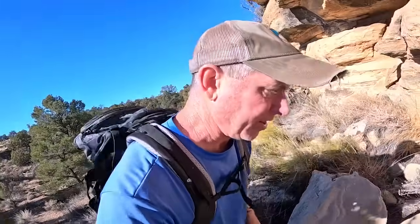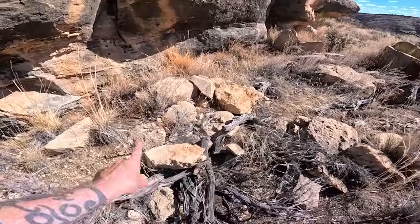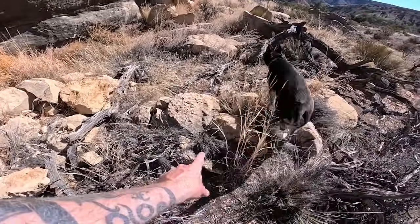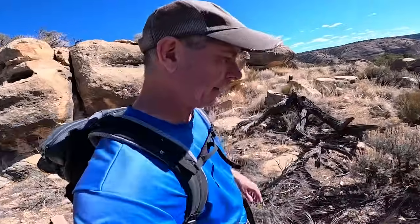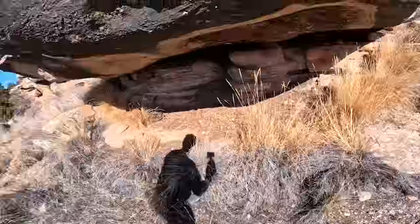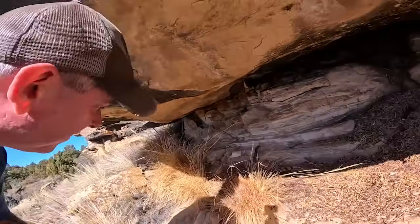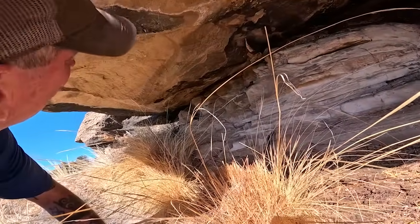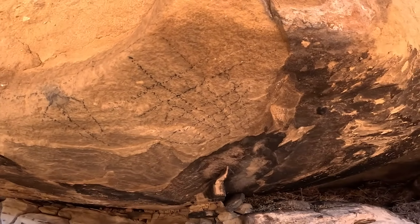Oh no, it is very, very interesting. See, look at that. You can see here, there's rocks placed on top of rocks. So this whole thing might have just been like one large little pueblo. Oh, it's a good spot. Huh. This is all like ash. Oh, what's that? Whoa. Whoa, what the? Look at this. What is that?